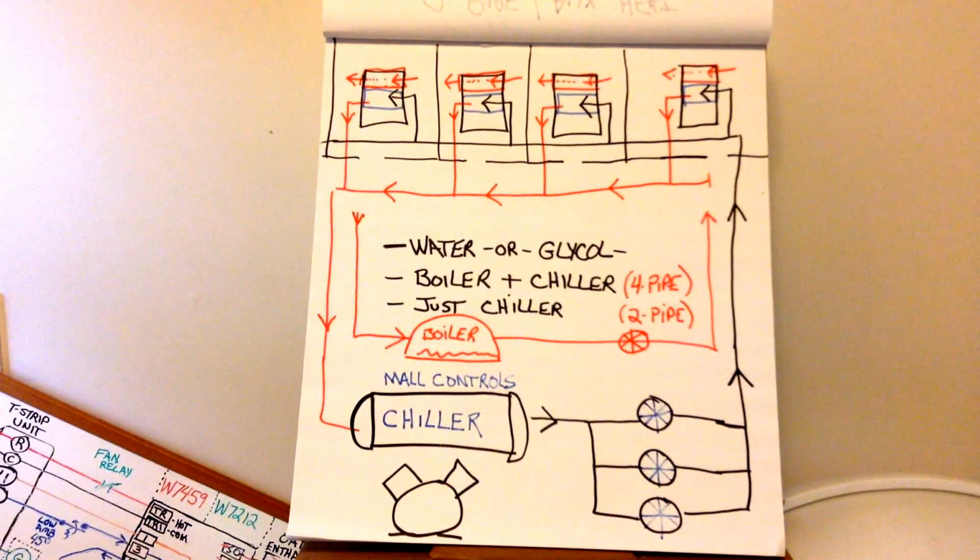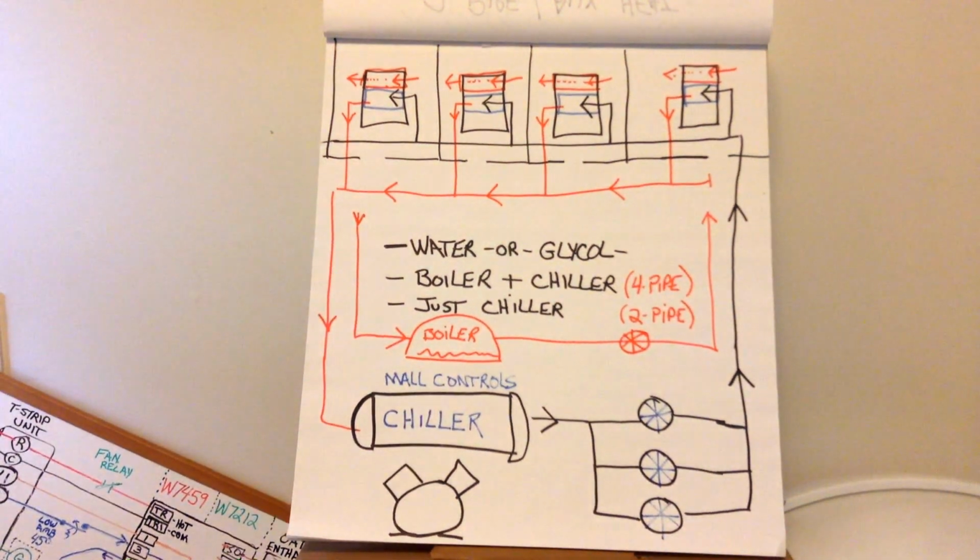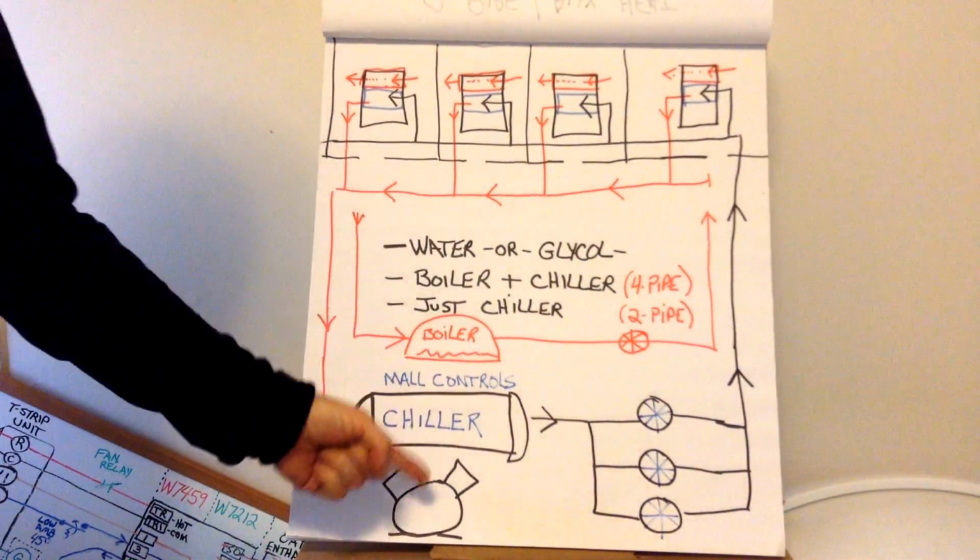So it gets a little bit complicated there, but pay attention to what the mall has before you start messing with controls. If you don't know what is in the pipe, or if it's chilled water, hot water, or a combination, then don't start changing controls and wiring until you understand the system, is what I'm trying to get at. So again, mall controls this and this.